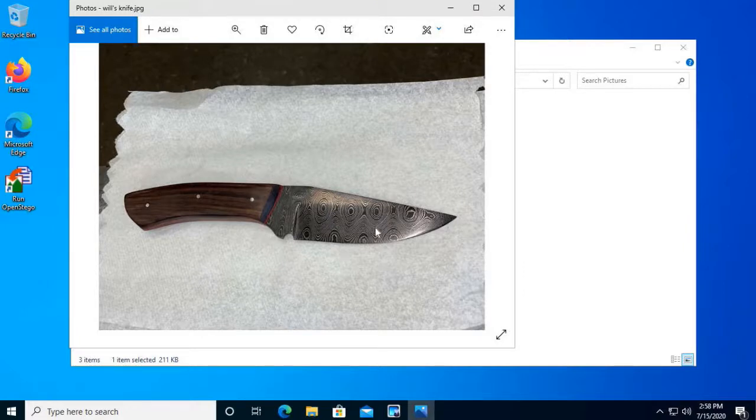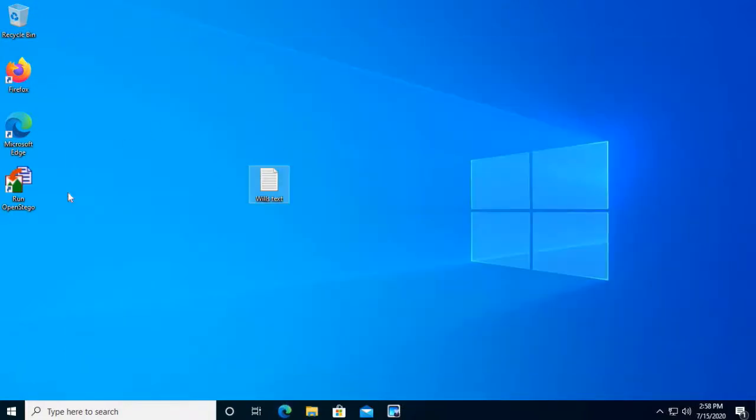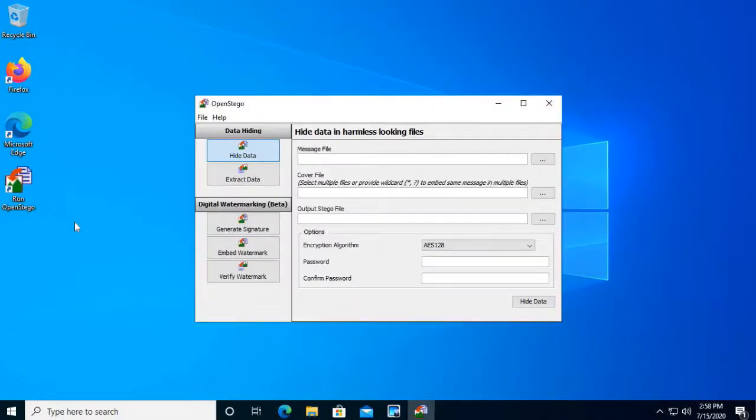So this is what we're going to do. We're going to use Will's knife, and that's the picture we're going to end up using. So I'm going to open up our tool here, OpenStego. And you're going to see how fast and easy it is to do this. It's amazing how quick you can actually hide data.